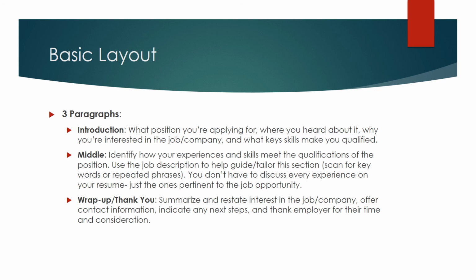And then in the last paragraph, that's where you're going to wrap up. You're going to summarize and restate your interest in the company. You're going to give them your contact information. You're going to indicate what the next steps are going to be, or ask them, or thank them. Thank you so much for taking the time to look over my qualifications. I look forward to hearing from you soon. And then give them your email, give them your phone number, and you can give them your LinkedIn URL as well.